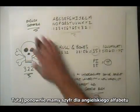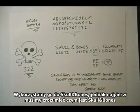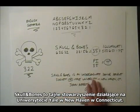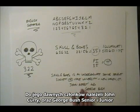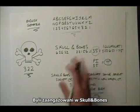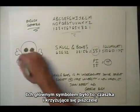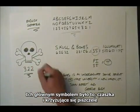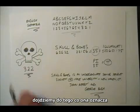So here's our cipher once again for our English alphabet, and what we're going to do is use that on the Skull and Bones here. But first we're going to understand what Skull and Bones is. Skull and Bones is an undergraduate senior secret society at Yale University in New Haven, Connecticut. Some of the former members are John Kerry and George Bush, both junior and senior. Their main insignia or symbol was the skull and then the crossbones here, and it had the number 322 underneath it, and we're going to understand what that means.